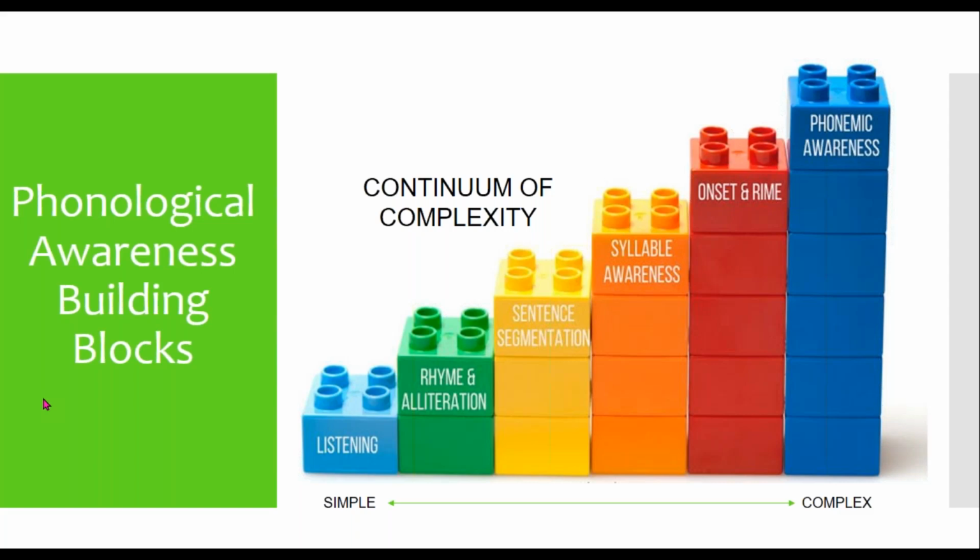Now, I just want to note here that the Florida Early Learning Standards expect the 4-year-old students, VPK students, to develop skills up to and including onset and rhyme. So you see phonemic awareness goes one step above, but the standards are really looking for our children to have a good, strong foundation on onset and rhyme. But new research is finding that phonemic awareness is one of the most important pieces of reading, and these building blocks will get us there. That's how important each one of these blocks are to get us to where we need to be for our children.